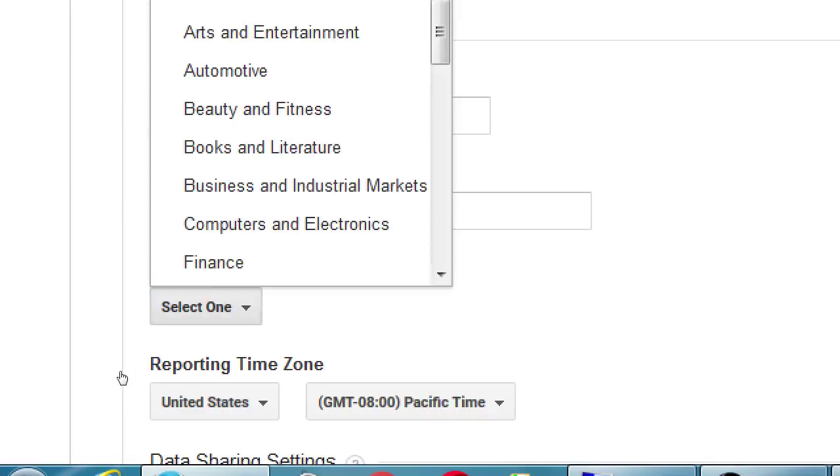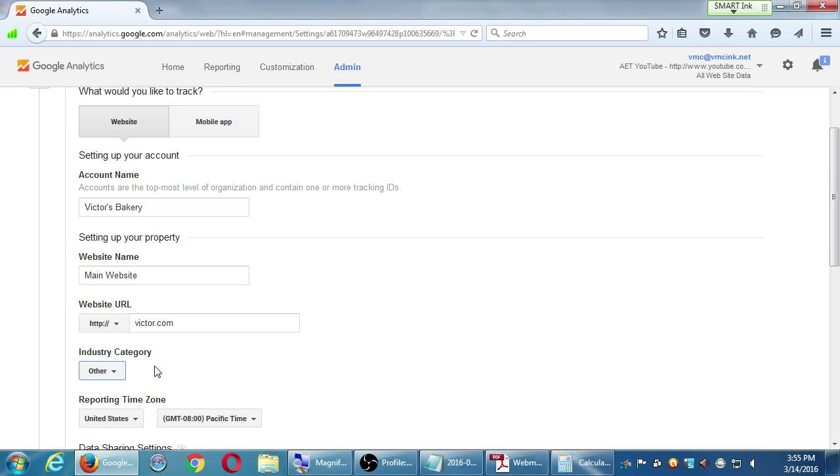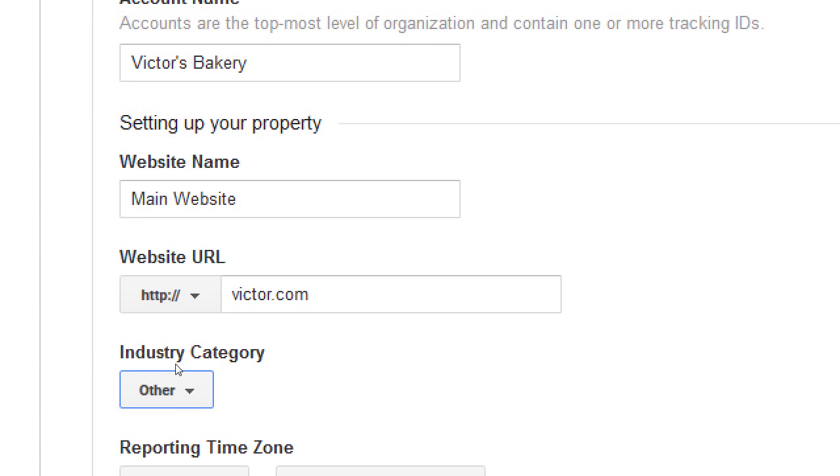This will collect so much data that it'll want to target the data to you in a certain way. Some screens and some content may not be visible to you depending on your category here. There's no right or wrong answer, but I suggest you select Other, because that one will show you the most content and the most data for your website.